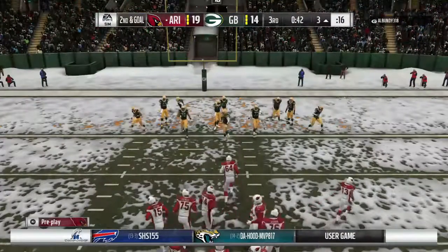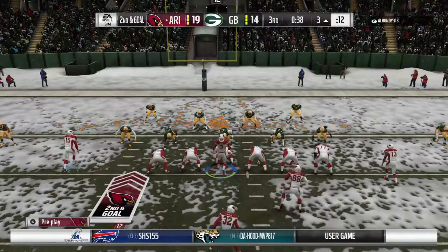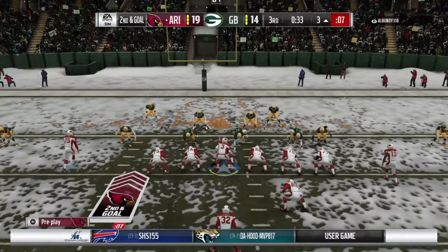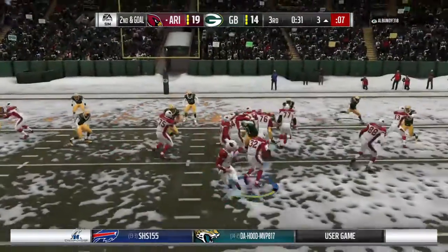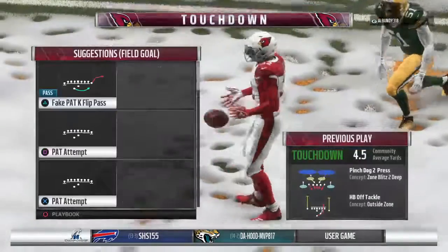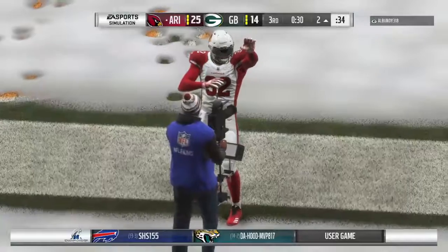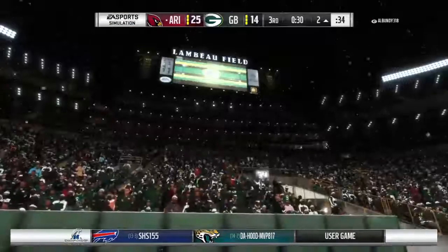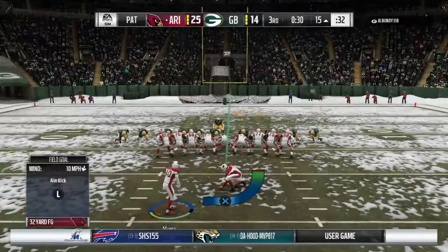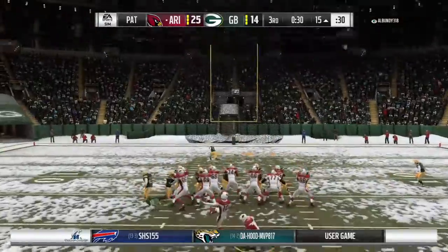So the ball position now at the 3. Here's 2nd and goal. He's going to get it running right. And he will get into the end zone. Touchdown, Arizona. A great effort there with now his 2nd touchdown of this 3rd quarter. And the Cards use the short field to their advantage as they cash in for 6.